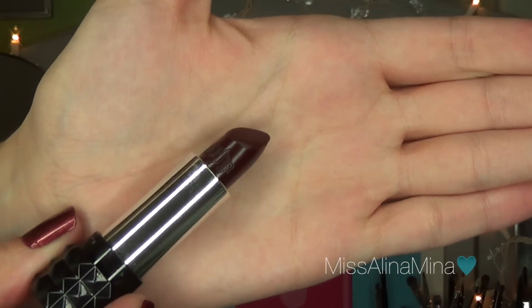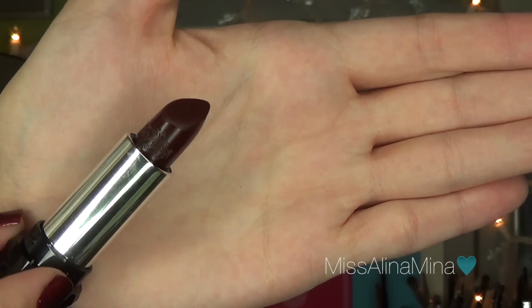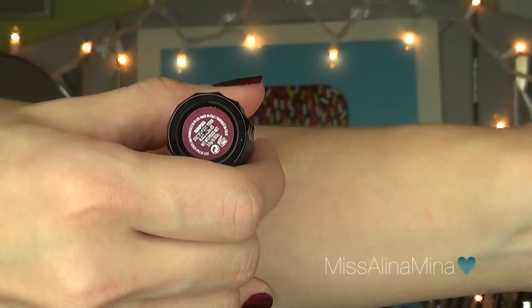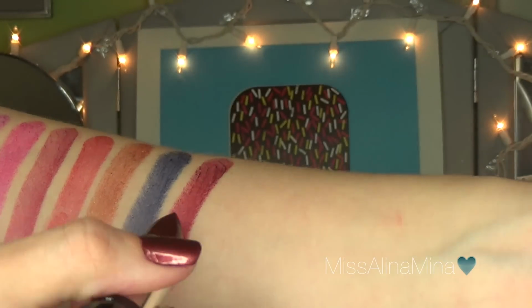This color is Vampira. This is like a really, really dark chocolatey red brown, but it's pretty brown. I've worn this recently in a video.